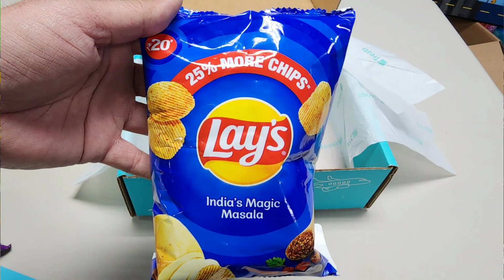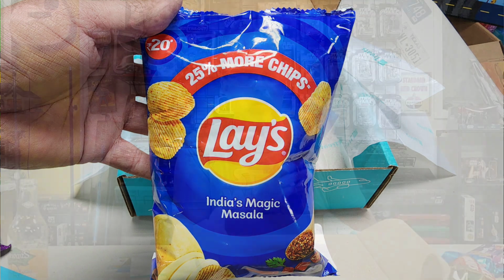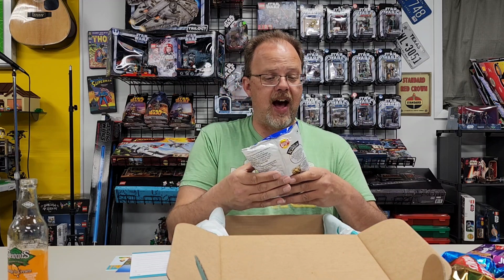The next one we have is Lay's India's Magic Masala. I hope I said that right. Looking at the front of the bag, I see hot peppers and onions, so I picture this being very hot. Let's get this guy open. Boy, I just can't get anything open today. Okay, this one's fighting me. We're going to take scissors. Much easier. Now, it looks like a Ruffles potato chip, but again, it's Lay's brand. Not bad if you like hot. Definitely, definitely hot. But I like it. It's not bad. If you're into spicy, that's a good chip.